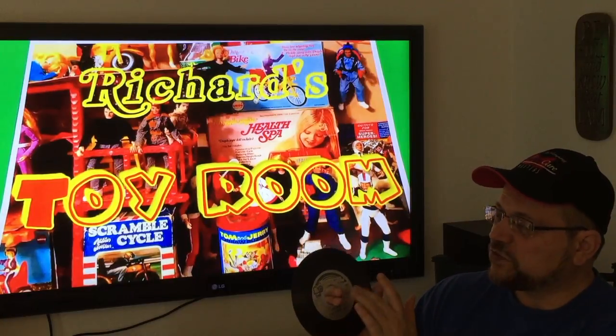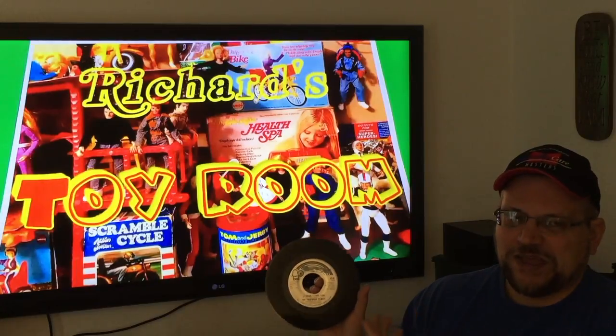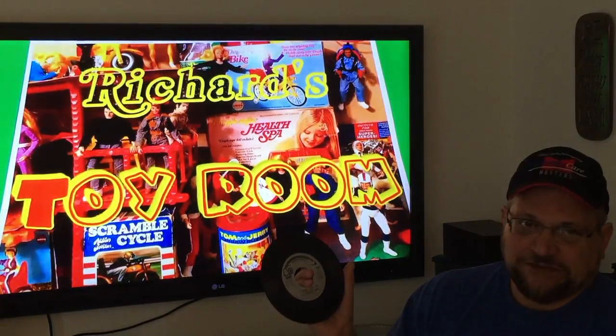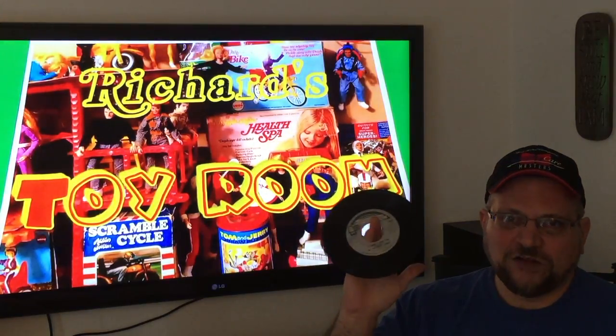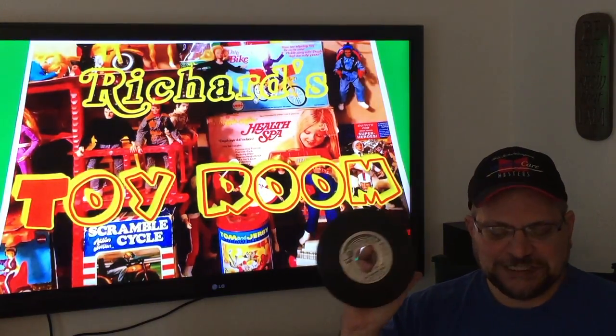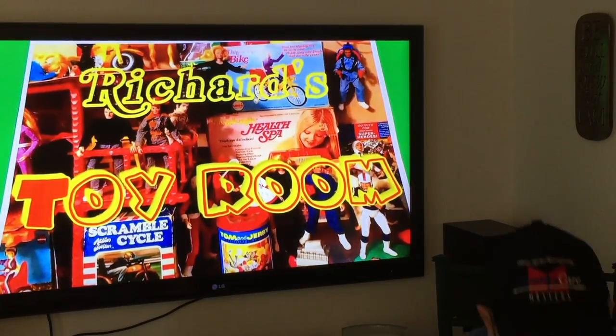But a reason I grabbed this one is because it's a Bell. This is I Think I Love You by the Partridge Family. I think I probably have two copies of this already, but this one is vinyl. And these Bells are hard to find on vinyl. They're usually styrene. That's why I grabbed it. Plus it was in pretty good shape.